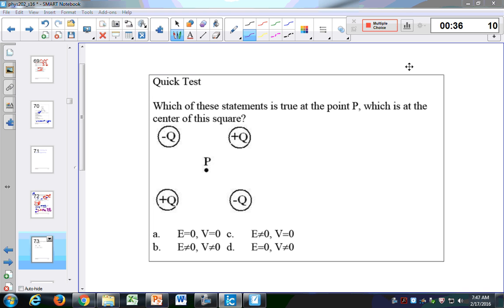To find the electric field, you want to actually draw out the vectors. It might not be immediately obvious. It might be obvious to you, but it might not. I would draw out the vectors at that point P. And then think about the potential, and what is the potential at that point P? Just guess if you're not sure.